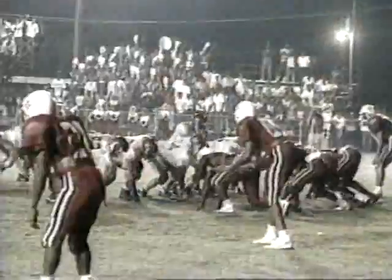We haven't really had to play against a power team as Marion's going to show, so it'll be a totally different ball game for us, playing teams that run option and more finesse-type offense.